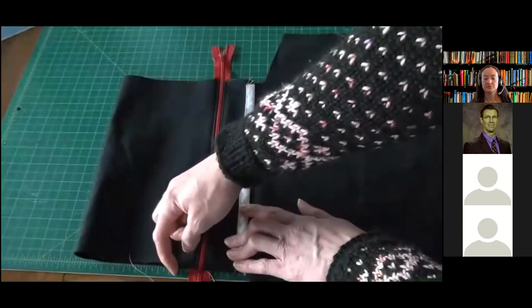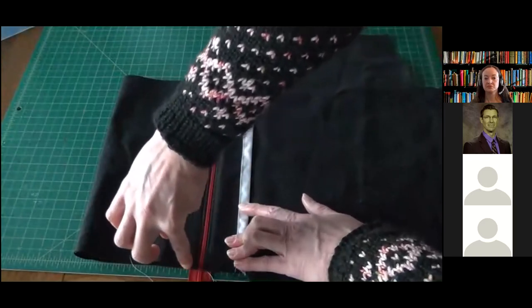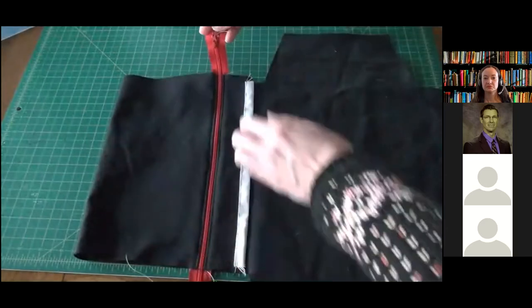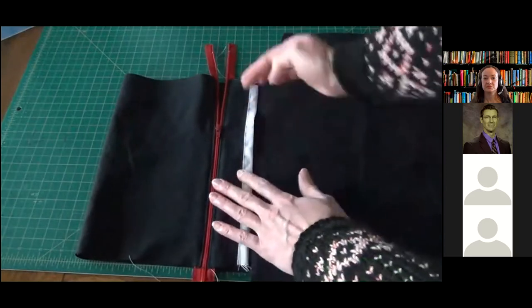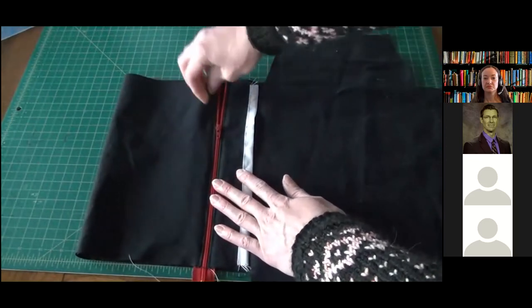We want to trim up our zipper ends. So you just trim it up so that it's just even with the ends of our fabric. However, before you do the top one, make sure to pull your zipper pull down into your piece of work. Because otherwise, when you trim off that end, your zipper pull is going to go with it. And you don't want that.